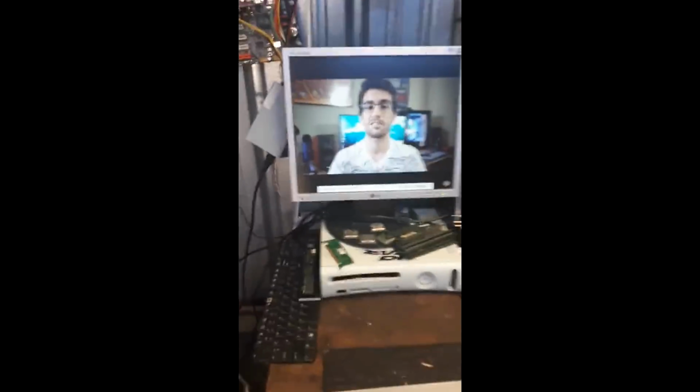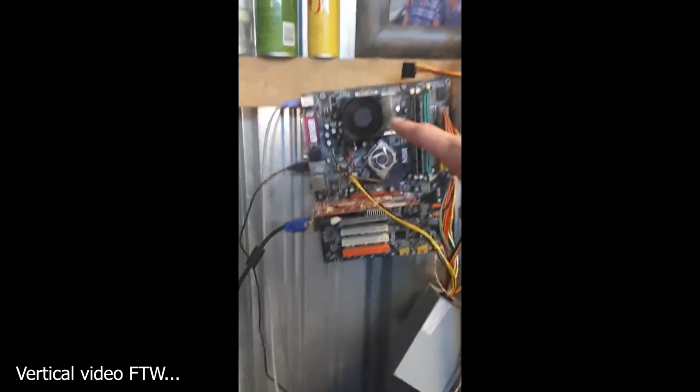Hey, what's up, Greg? This is Yo, from Ghetto Setup. This is my wall-mounted PC. It's an MSI motherboard, 1 gig of RAM, some sort of AMD processor, just nailed into some wood. Cool red video card that I have.